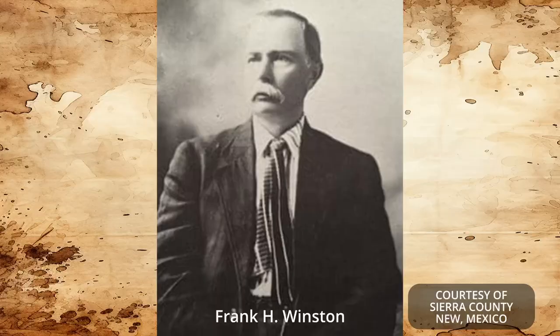Miner, businessman, and future state legislator Frank H. Winston moved to town in 1882. He eventually owned Fairview Cattle Company, Frank Winston Company General Merchandise, and the General Fairview Garage. He was a kind man, extending credit to customers during bad financial times.